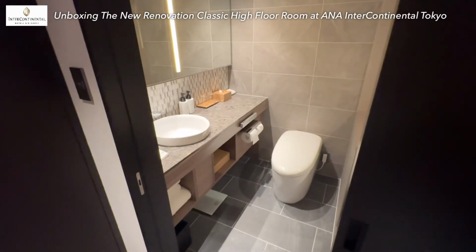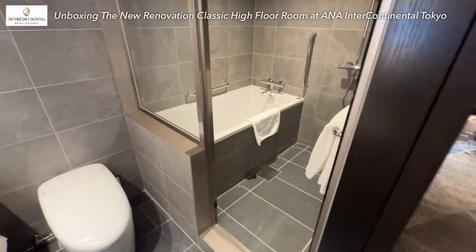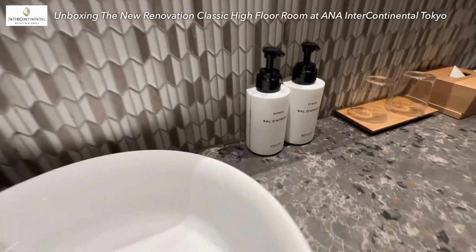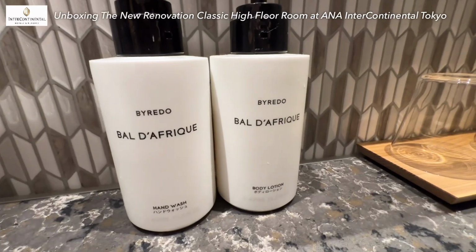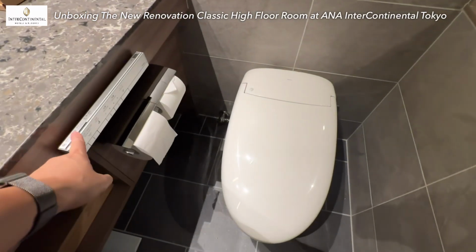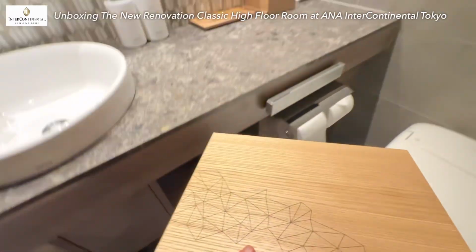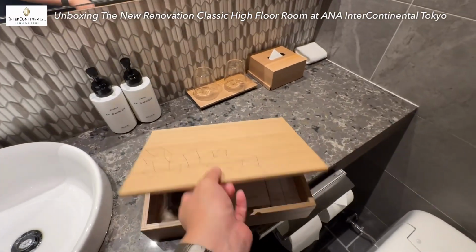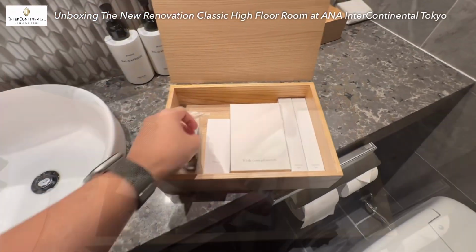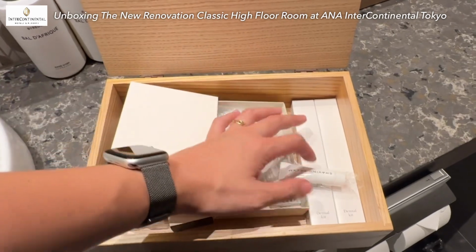Since this room is small, initially I was worried about the small toilet. Obviously it's well designed. Let's check the details. I like Bvlgari amenities very much. The toilet is equipped with a washlet feature, but manually operated. This wooden box has full amenities in it. Let me unbox it. It comes with all essentials, so no need to worry if you forgot something.